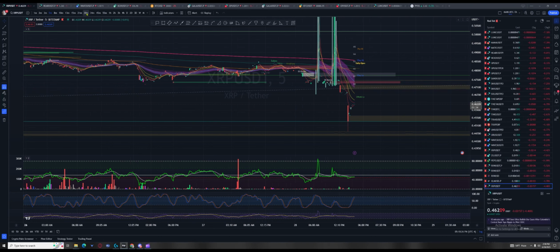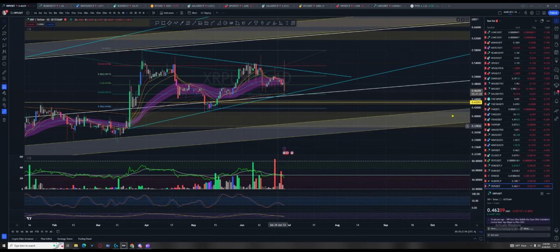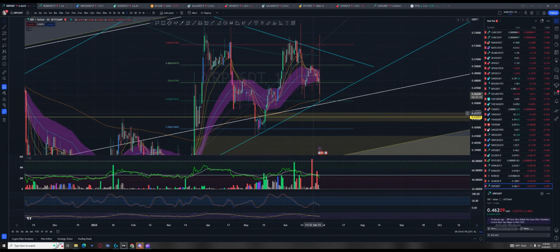And if I zoom out here, I don't know if he calls them origin lines, but you can see that's a heavy line right here that it tagged. I did the same one. Look what I ended up with. I think it looks very similar.